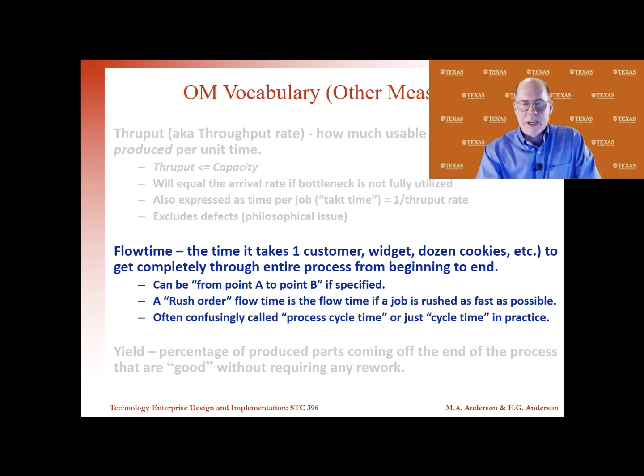You also hear people talk about a rush order flow time, which is the time it would take somebody to get through a process if they didn't have to wait for anybody. So there's no downtime, there's no waiting in WIP, there's nothing. It's like going into a restaurant and you're a big star. You can go immediately to your table. There's no waiting. And by the way, probably not a lot of waiting for the waiters either, because they're going to be on top of you all the time. So that's what it's like. Easiest way to envision it is just to think, first job through the process, all the WIPs are empty.